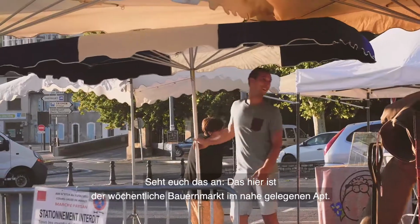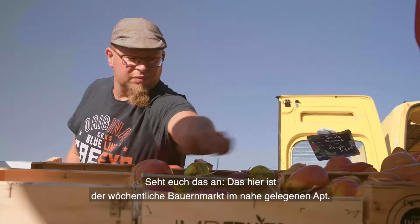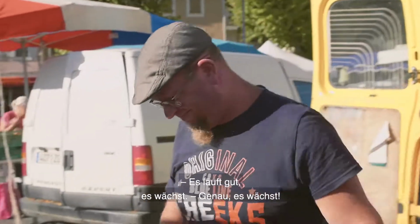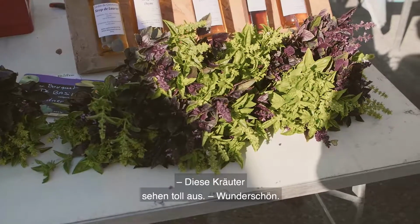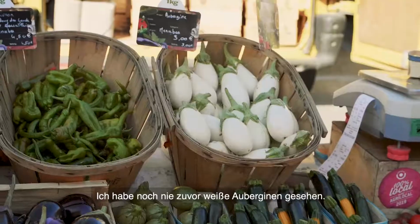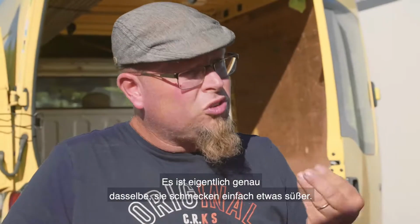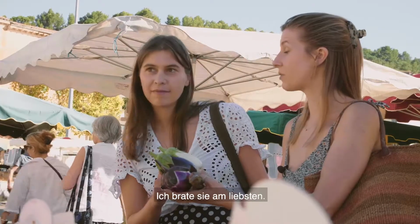But look at the site. This is the weekly farmers market in nearby Markt. Comment ça va? Ça va bien, ça pousse. Ça pousse, exactement. These herbs look brilliant. So beautiful. I've never actually seen white eggplants before. C'est exactement pareil, seulement elles seront plus douces en goût. I particularly like roasting them.